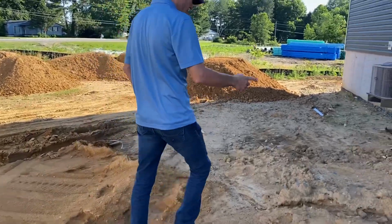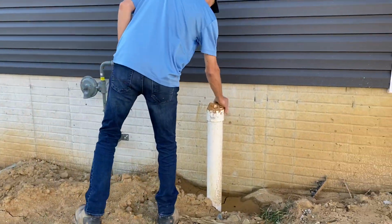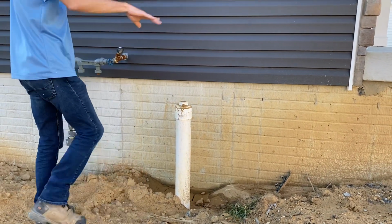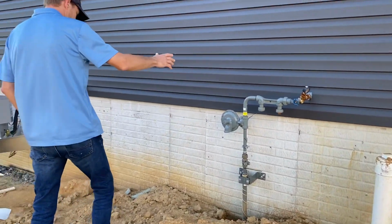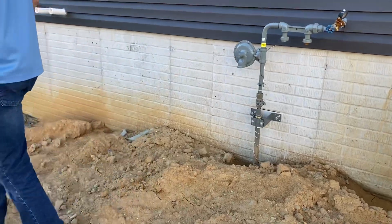Condensing unit, we got it held up on the side of the house. This is for your first sewer clean out. There's another one down there by the front yard. It tells you the difference if there's a stoppage in the house. Of course, this is your gas line. It needs a meter still.